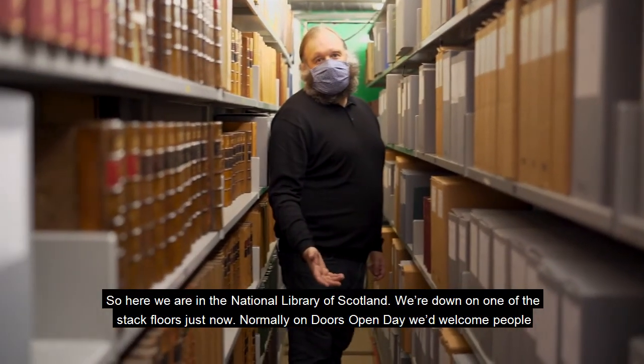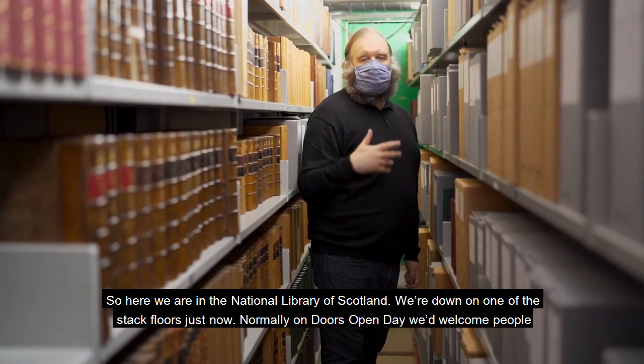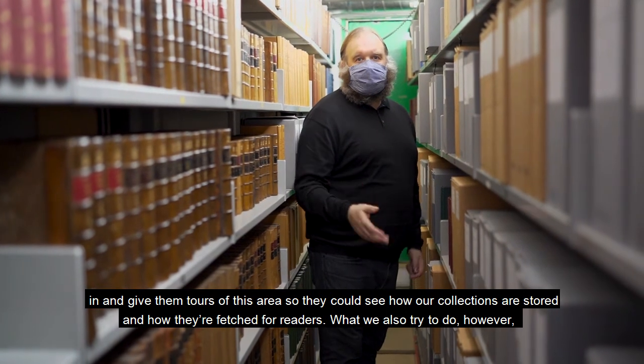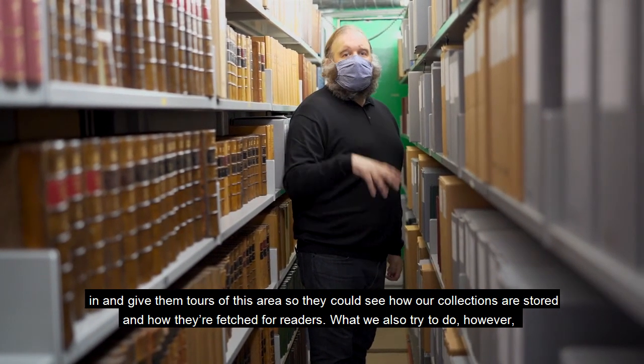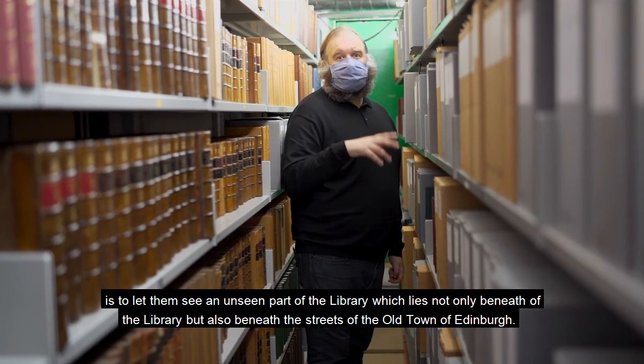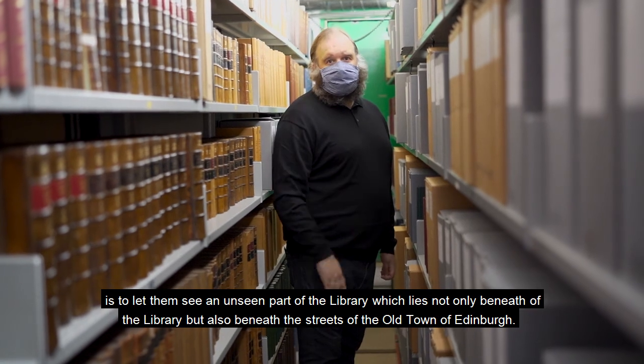So here we are in the National Library of Scotland. We're down on one of the stack floors. Normally for Doors Open Day we'd welcome people in, we'd give them tours of this area so they could see how the collections are stored and how they're fetched for readers. But what we also try to do is let them see an unseen part of the library, which lies not only beneath the library but within the streets of the old town of Edinburgh.